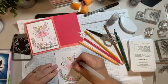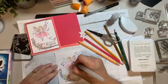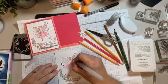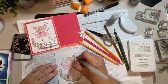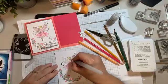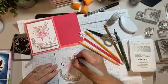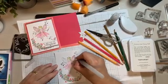So again with the water brush, just gently. And then I'm just going to drag that peachy colour.